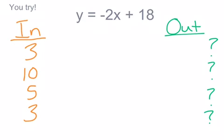Go ahead and you try this one, putting in all of these inputs and see what numbers you get out. Go ahead and pause the video.